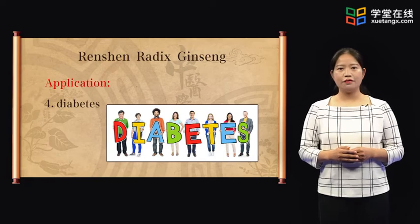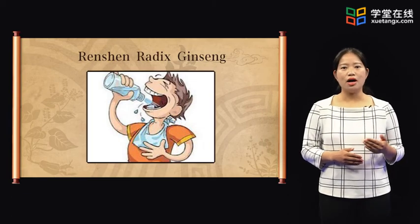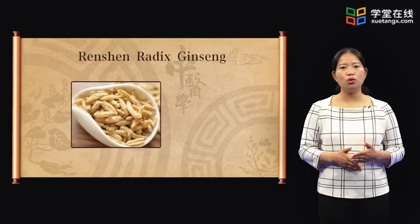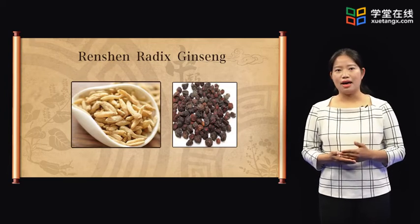It is applied for diabetes with thirst due to consumption of the body fluids. For febrile disease with consumption of both qi and body fluids, manifested as excessive sweating, shortness of breath, or weak pulse, it is usually used together with Mai Men Dong, Wu Wei Zi, such as Sheng Mai San.